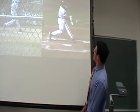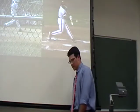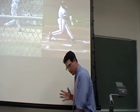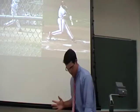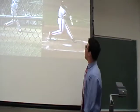The other thing that they're going to emphasize is the straight leg here. What that does is it's almost like a car crash, like hitting a wall. So when you hit, you want to have this firm side, so that all that weight is going to stop here and go through the ball instead of you going through with it.